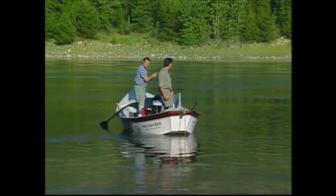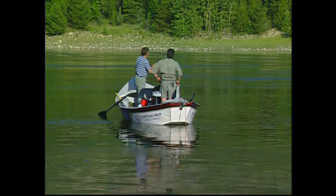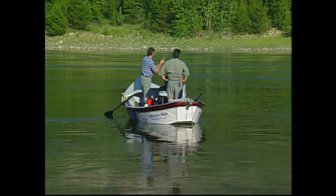Well, that's what the whole show is about today. We're doing the black ants on the Columbia River, and we just got out here. Yeah, we did. Took a few casts, and you popped this guy right away. Yeah, a nice beautiful fish too.